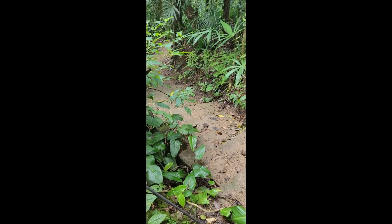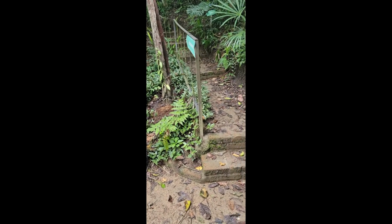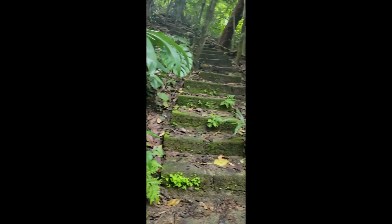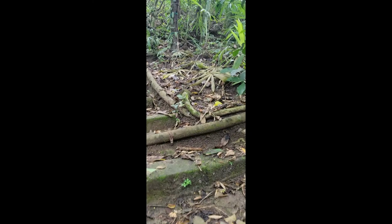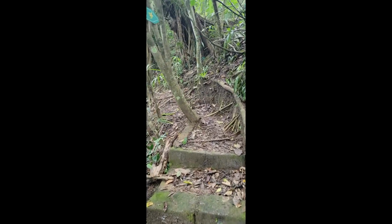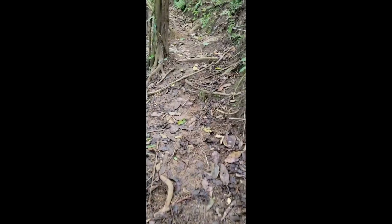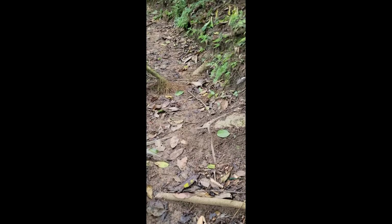So do we go up the hill or do we go down the hill? That is the question. Up the hill? Up we go. We decided to go up the trail, up to the top. And it's a little less of a trail as some of the other parts. It's cool though. I mean, it's perfect.